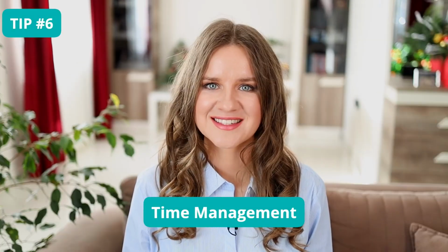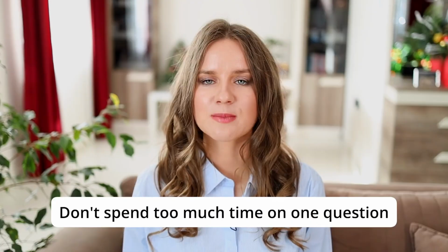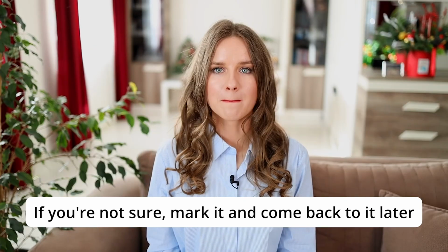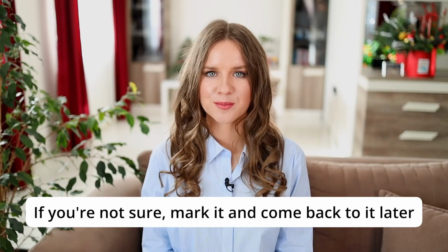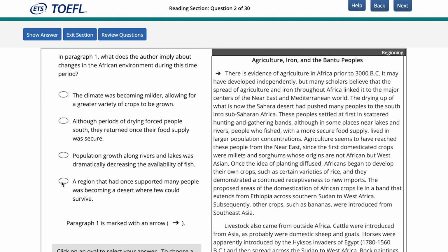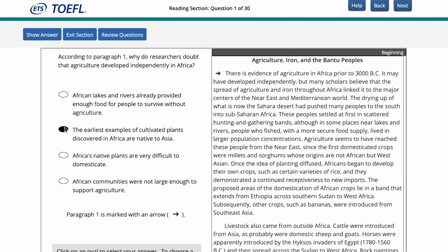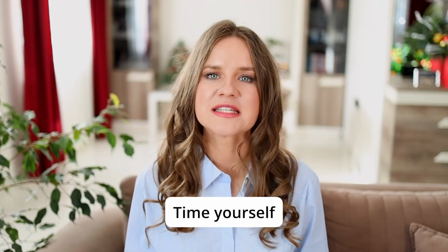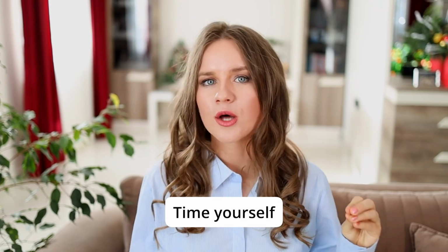Tip number 6, time management. You have a limited amount of time to complete the entire section, so use your time wisely. Don't spend too much time on any one question. If you're not sure, mark it and come back to it later. Unlike the listening section, you can navigate freely between questions in this section. So if you skip a question or two, you can always come back to it later. As you practice, time yourself and see how much time you spend on each question.